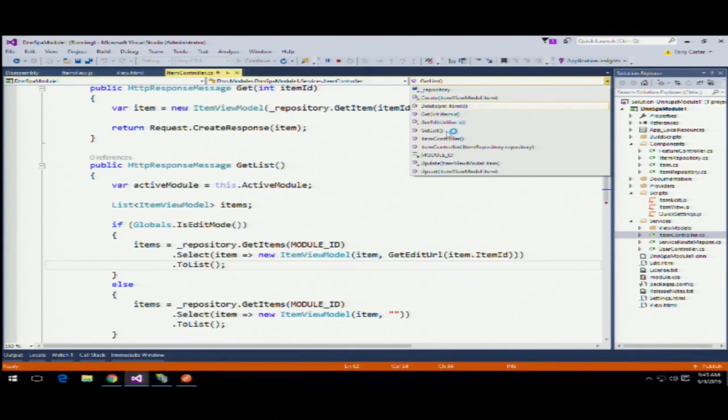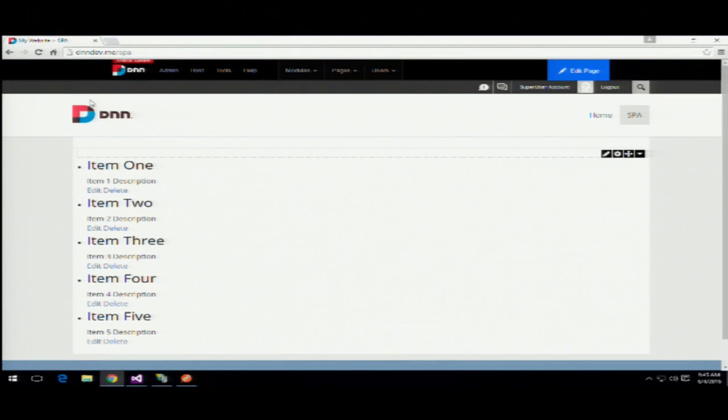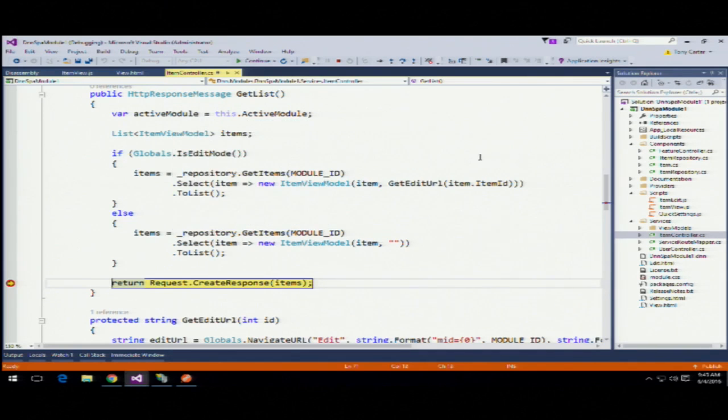Cool. We're going to come down here, and I'm just going to enable this breakpoint. I'm going to hit refresh on this page because there are a couple of things I want you guys to see. Now we're actually inside, as it normally would be with the SPA module. The one thing you do have is access to the active module, because the SPA is sending the headers across with the calls to the API, which allows it to inflate the active module object. So it can populate the active module object because it's passing in the headers.